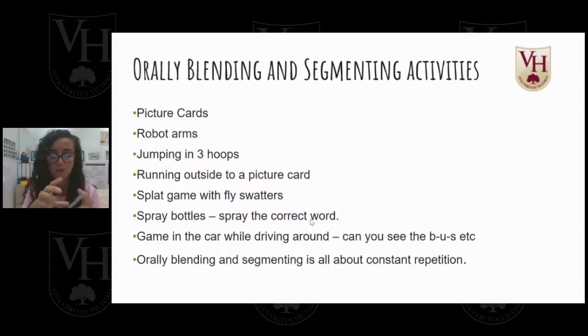The same with, and you can do these with jumping in 3 hoops. So you can have them have 3 hoops. You can have a picture card at the end, and they have to segment that word. So they could jump in 1 hoop and say j, jump in another a, jump in another m, and then blend the word together and say jam.